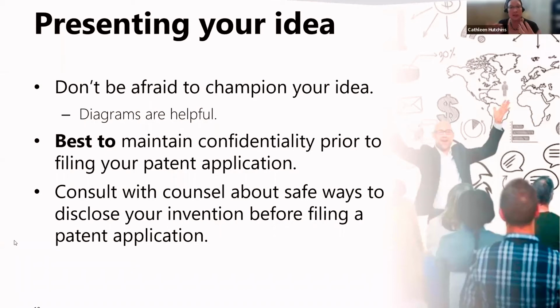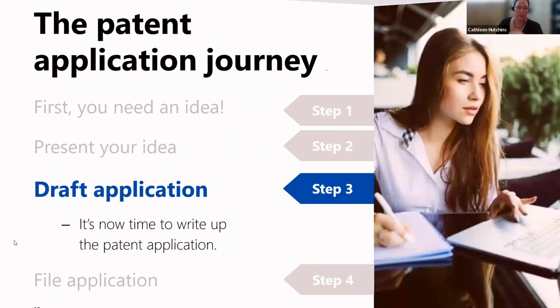So say you need to present it to a board or to investors. You want to find safe ways to disclose your invention before you file a patent application, to make sure you're protecting your rights. So next, you get all excited, you present, people say, oh, this is a great idea. Well, then you can start drafting your application. I'm not saying you have to have people saying it's a great idea to draft your application, I'm just trying to tell a story. But after you do these first two steps, you can, of course, go to drafting an application.